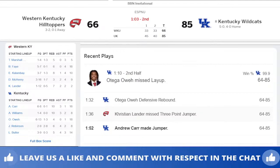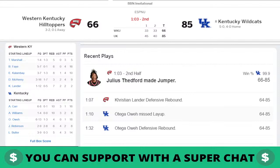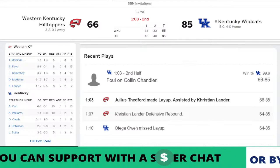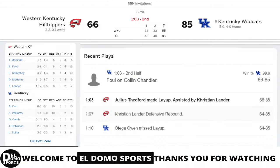He now comes into the paint for a running shot. Surrounded off. Rebounded by Marshall, tipped it to Lander. Lander, long one-handed pass to Thedford, coming in, puts it up, it's good, he's found it, counts! A great delivery off dribble from Lander, a good catch and finish by Thedford with 63 seconds left. Thedford's earning his points tonight, earning some more minutes. He's really played hard. That was a good delivery and a good finish, nice combination. That's what you want to see on a fast break.